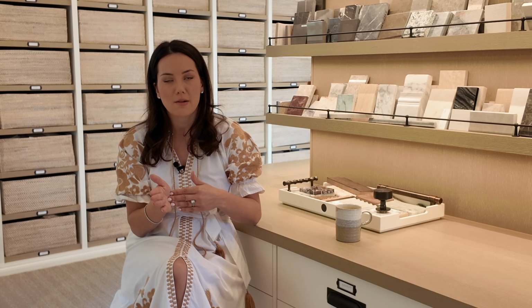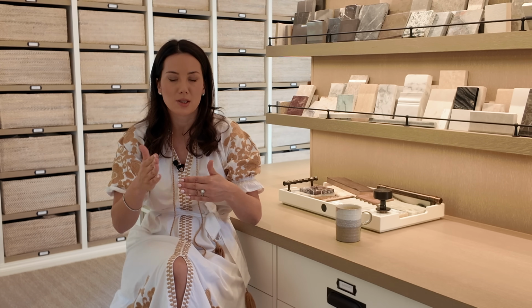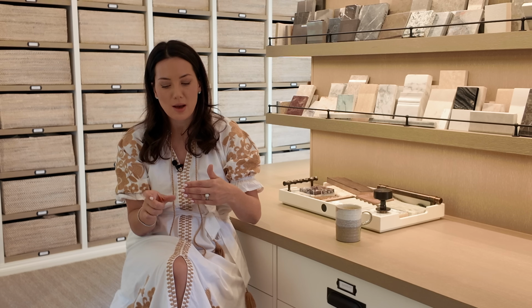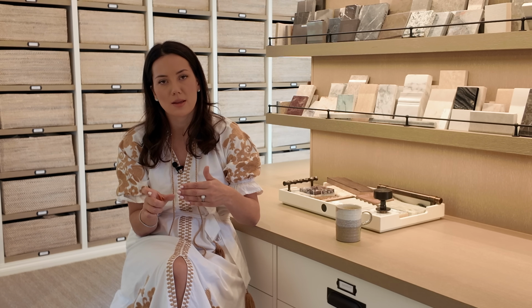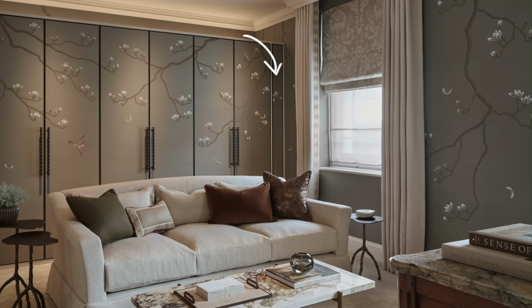Some really common areas where you'll see this is if someone's designing a run of wardrobes next to a window, they won't think about allowing space for a stack of curtains, which should be at least 25 centimeters in front of the window. So you should have a piece of wood before you start your door that will allow the depth of the curtains that you need so they don't get squashed every time you open them.